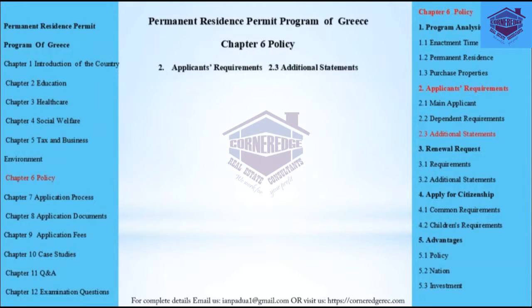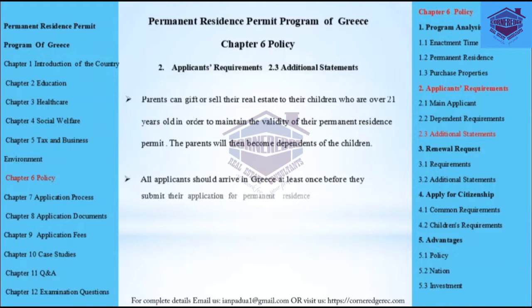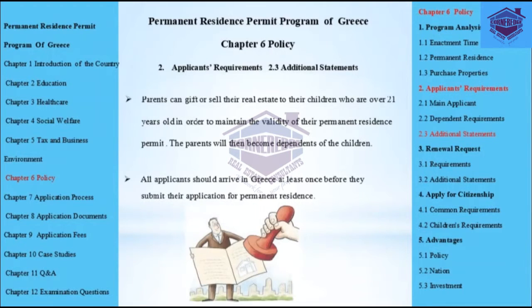Additional statements. Parents can gift or sell their real estate to their children who are over 21 years old in order to maintain the validity of their permanent residence permit. The parents will then become dependents of the children. All applicants should arrive in Greece at least once before they submit their application for permanent residence.